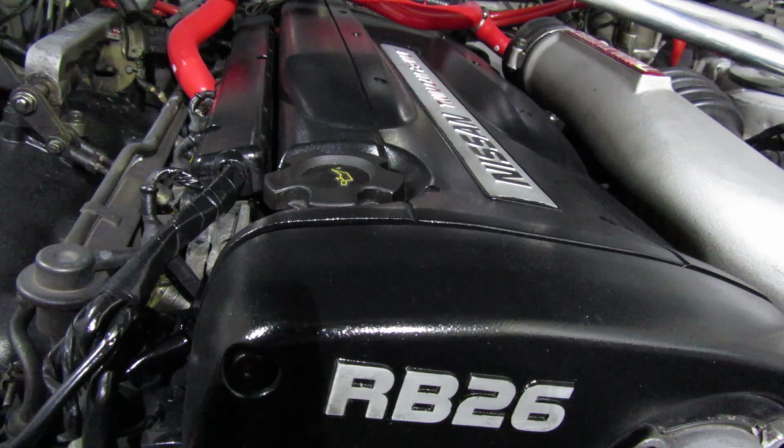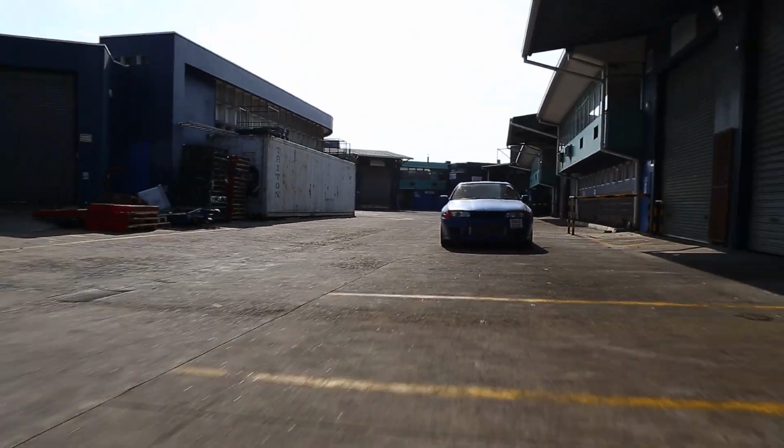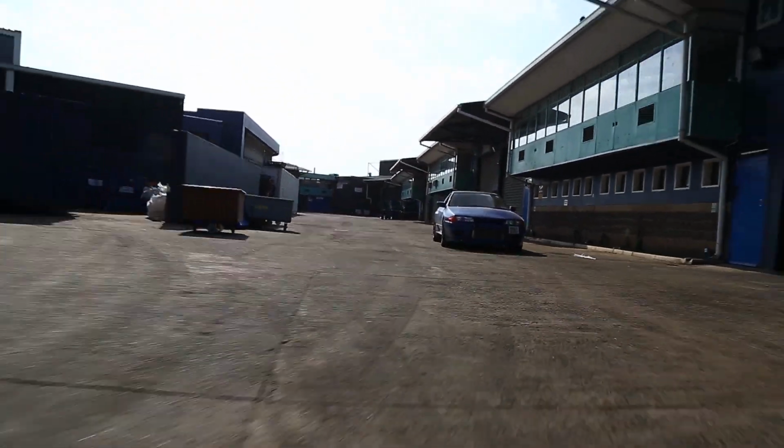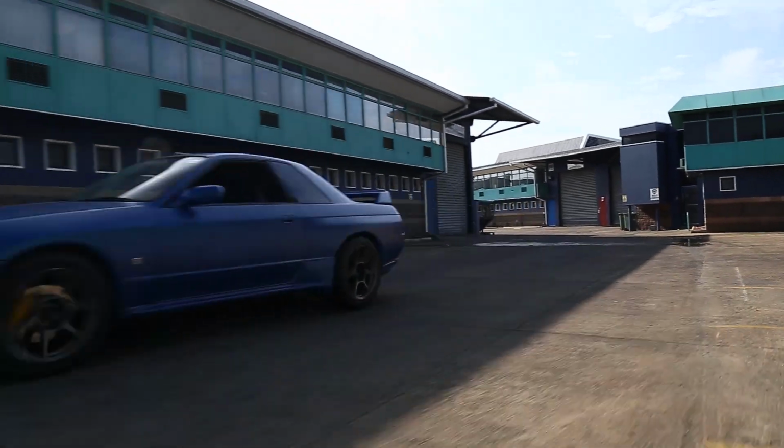Currently, it's a weekend warrior. It stays garaged most of the time. Comes out to play most weekends for only a few miles at a time. At a maximum, I'm talking about 60 miles, plus minus 100 kilometers.